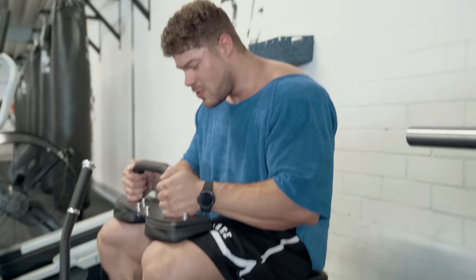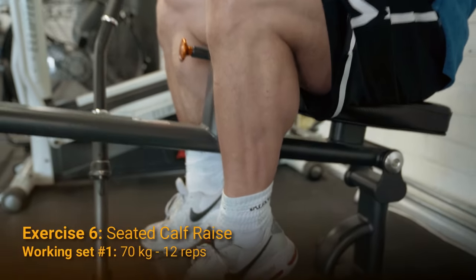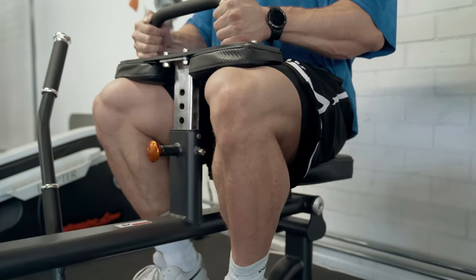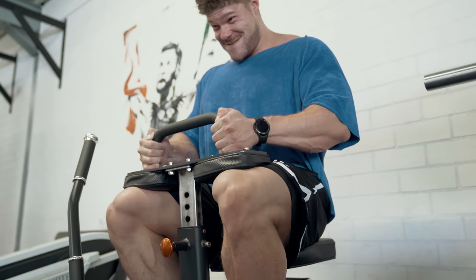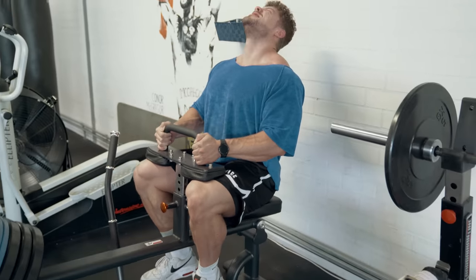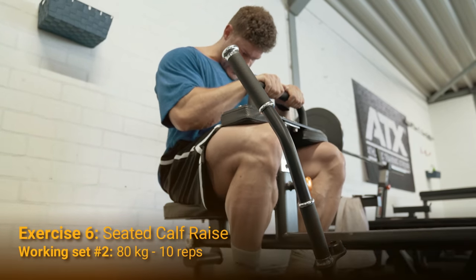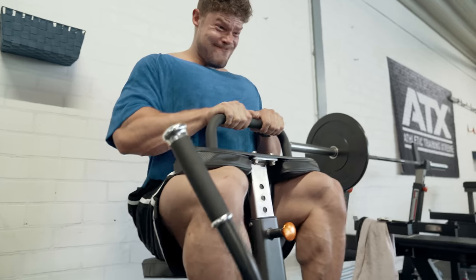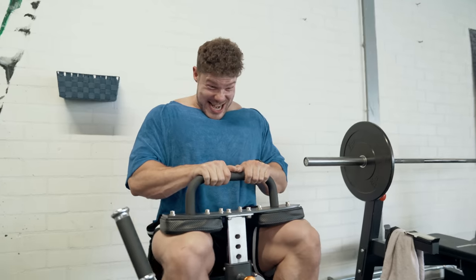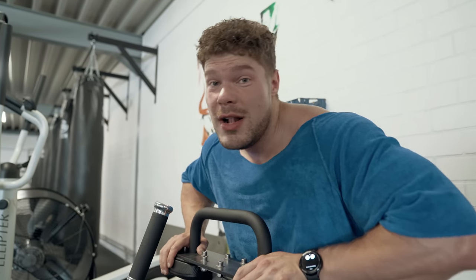Increase the weight and go to failure. Very important here, guys, focus on the stretch of going all the way down and all the way up. Even though it's not a lot of volume, the lactic acid is still burning a lot, and that's what you want to feel if you train the calves.